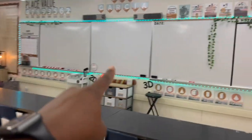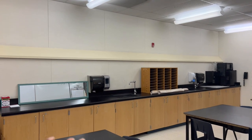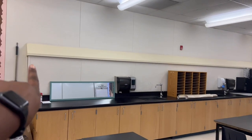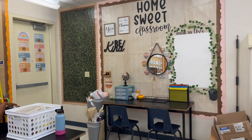All right, so you see this light going around my whiteboard? I'm going to buy another one to go underneath here. This is just absolutely plain and boring. It's giving the classroom that this was before I got in here. So to spice it up, I'm going to put some lights here, and that's going to be it for that. This section is completely done.